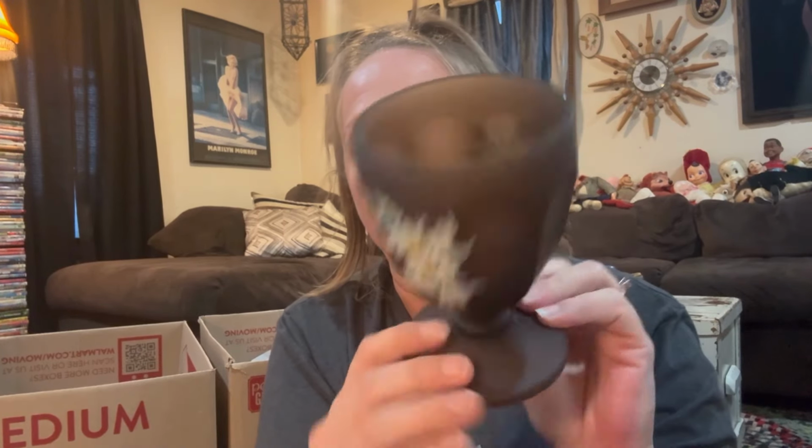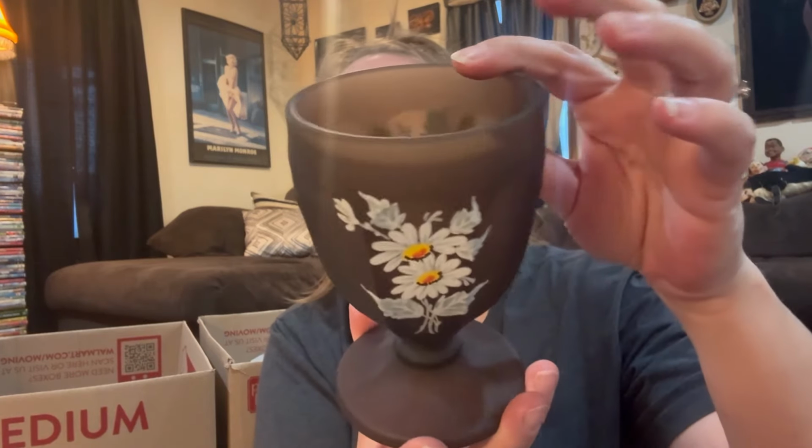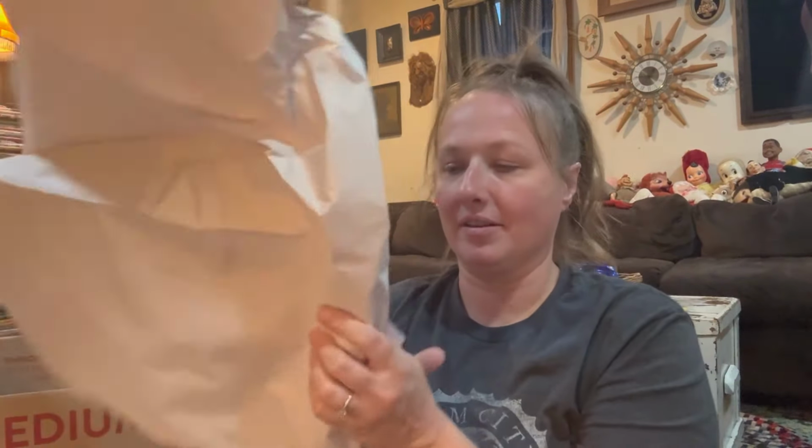Beautiful, beautiful, like charcoal color, smoky gray charcoal. Love that. It's got the lid with it somewhere in this box. Then the next thing I picked up is another gorgeous, beautiful blue glass swung vase. So not only did I get one, I got two. Love those.